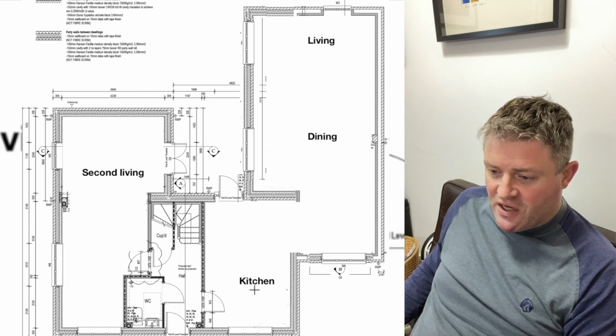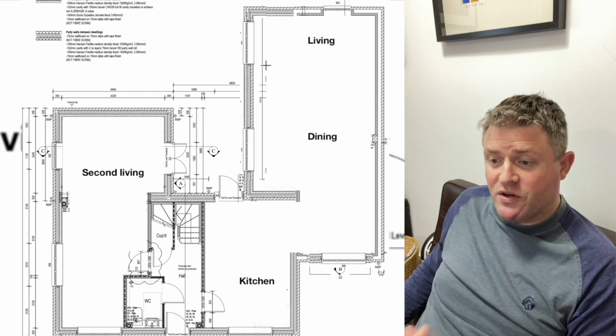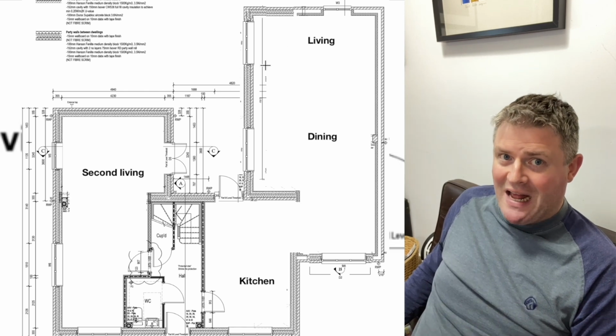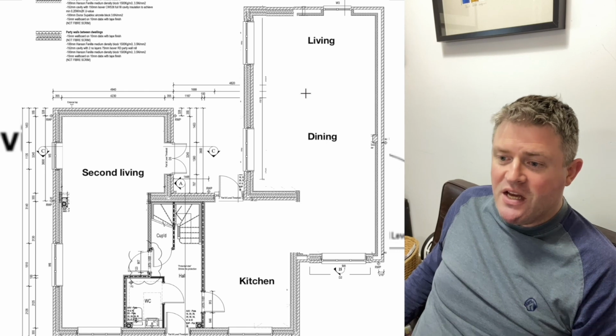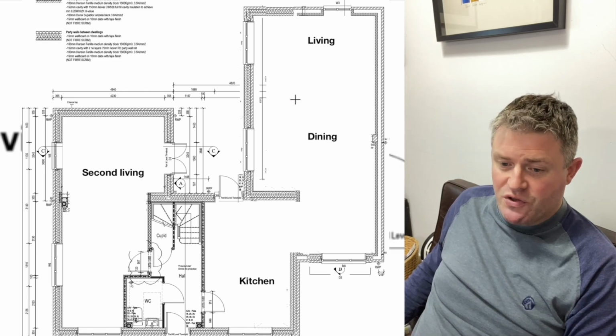Coming in here, there's your kitchen, there's a dining next to the kitchen, there's a living area. You could push this wall in and out, and remember, there's always going to be a restriction on the amount of glass you can have in your extension.